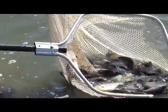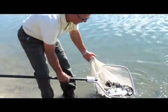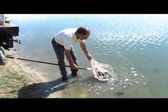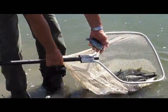The one with the kind of copper face there, that's the bluegill. And the one with the yellow belly and the orange reddish cover on the gill plate, that's a red ear sunfish, like that one right there. Those are also called shell crackers, but they call it red ear sunfish because of that little thing right there.